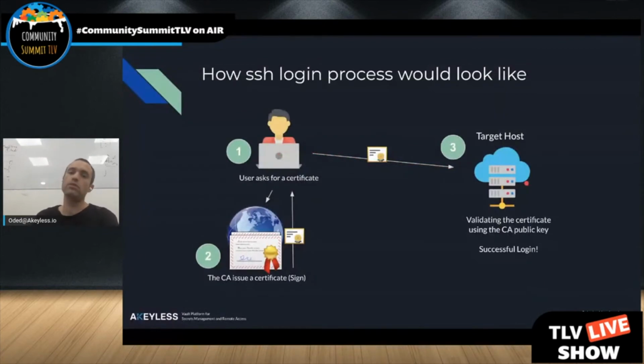The target host would be able to validate the certificate using the certificate authority public key that you have just configured in the previous slide. And that's it. It's a successful login.